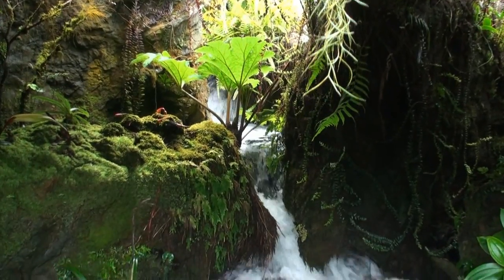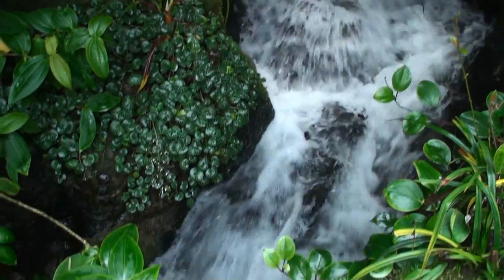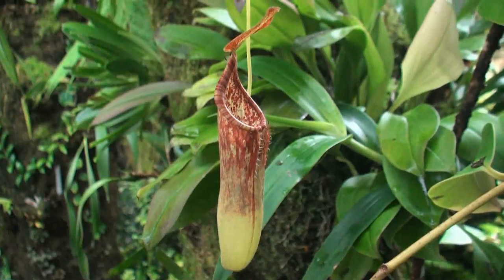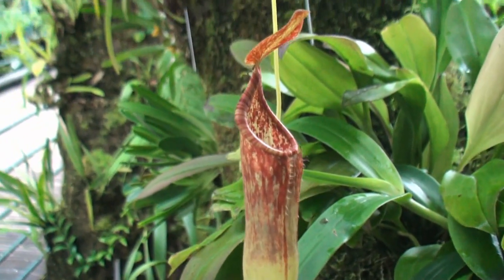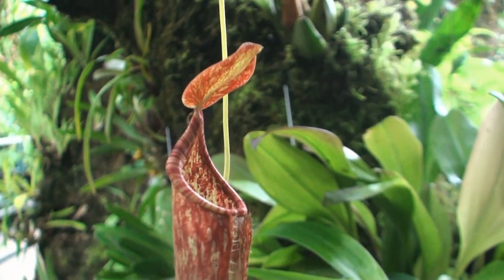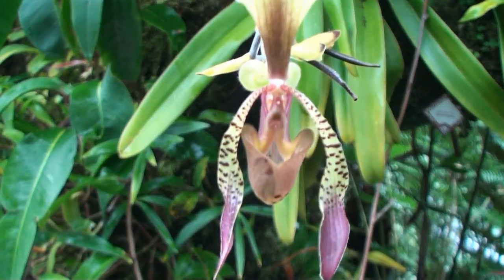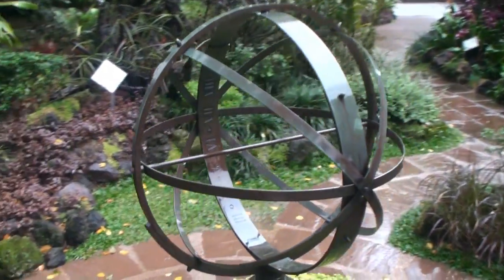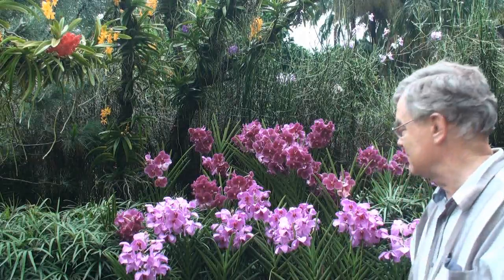Just look at that gorgeous waterfall rushing through the cool house. Here's a remarkable insect-catching pitcher plant with its lid up top and its bulbous pitcher below. Just look at the beautiful mauve colour in those orchids here at the National Orchid Gallery in Singapore.